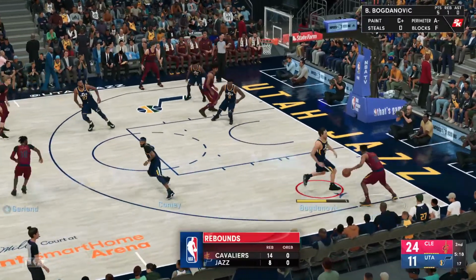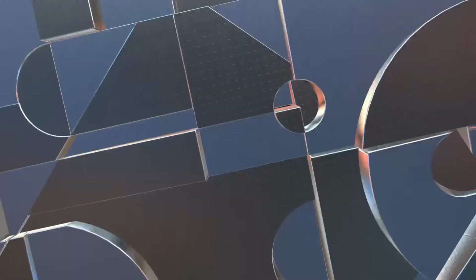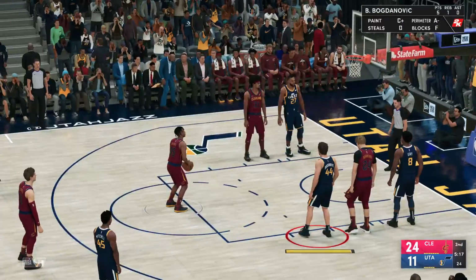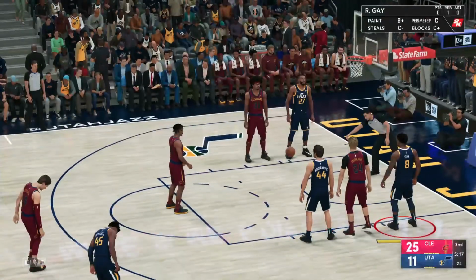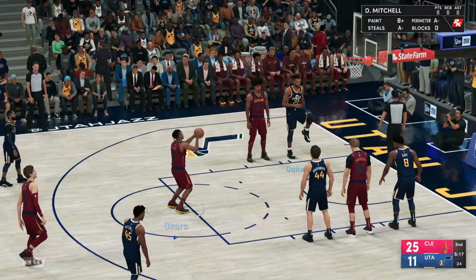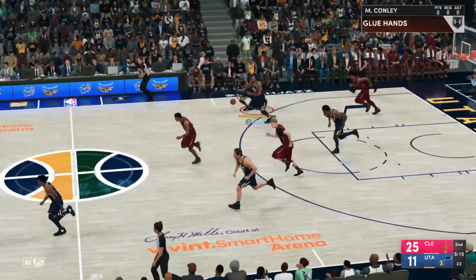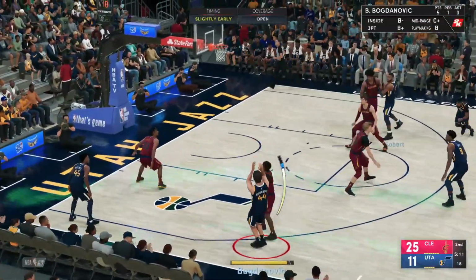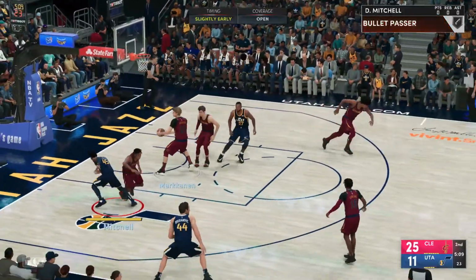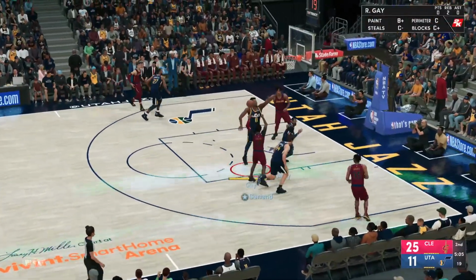Just a solid performance on the interior. The rebounding has been off the charts. In the 2020 draft, Isaac Okoro taken 5th as a one-and-done player in college. He has that profile of a 2-3 man who can switch and play some physical defense. Second free throw, no good. Mitchell kicks to Bogdanovich. Three-pointers off the mark. And you could tell he thought that triple was going to fall.